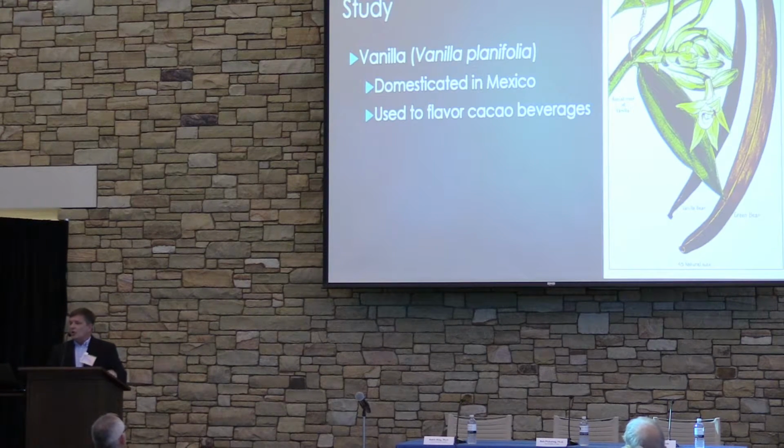We wanted to see if we could find flavorings in the cacao beverages. I was optimistic, hoping we would find cacao beverages first, but we thought we would look for vanilla. Vanilla was domesticated in Mesoamerica. It comes from an orchid, and we looked for the biomarkers of vanilla.